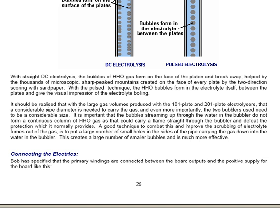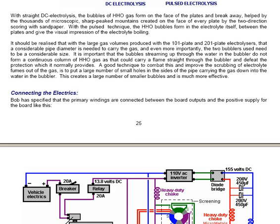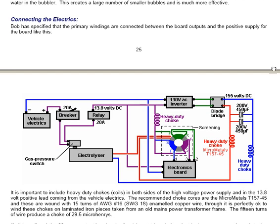There are heavy-duty chokes involved in this circuitry. They are available from Micrometals if you want to buy them, though you can wind them with just a few turns of wire yourself. The Micrometals number is T157-45, and you need three of those. This circuit also uses a couple of capacitors. They're 200 volt, 450 microfarad capacitors, and they work very nicely in this circuit, smoothing the output from the diode bridge before it is passed on to the rest of the circuitry.